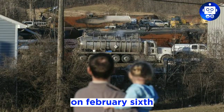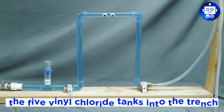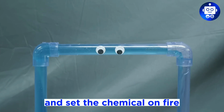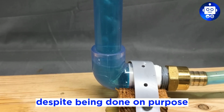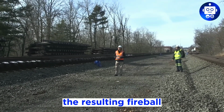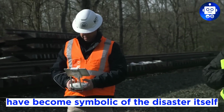Local emergency managers use these models to evacuate the area most likely to be affected by the release. On February 6, crews dug a large trench in the ground, vented the 5 vinyl chloride tanks into the trench, and set the chemical on fire to burn it off. Despite being done on purpose to reduce the danger of the situation, the resulting fireball and pillar of smoke have become symbolic of the disaster itself.